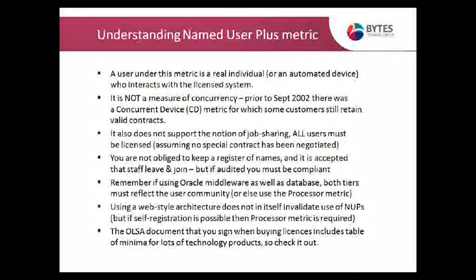That doesn't matter. And of course, in the classic modern model of internet architectures with, say, browser, application server, and database, you certainly have to reflect users as being at the front end. If the application server has, say, 50 connections to the database, and then there are 500 users coming into that application server, you count the 500, or else you go for processor metrics. That's called multiplexing. But even in the case of even less close coupling between the person and the system, they may be counted. So one thing it isn't is a measure of concurrency.